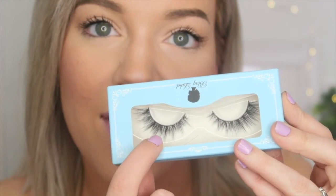So when I'm doing an everyday makeup look and I want to do false lashes, I do something that kind of wings out. So these are the Black Label Tease lashes. I love the texture that they have on them, but also just how wispy they are, and they just lift your eyes right up.